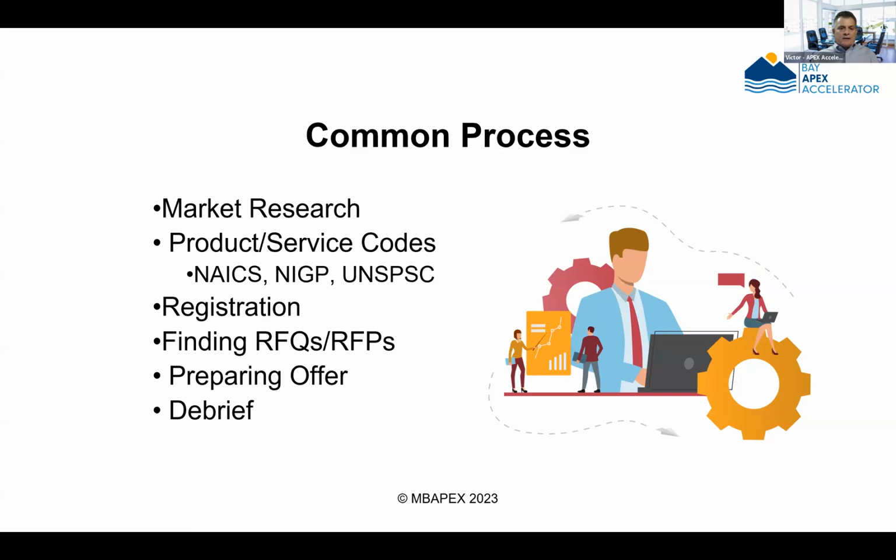So you'll have to then understand which codes they use, and then identify which codes in the various systems you need to upload into the registration system. So again, that's part of the process. Once you've got those codes, you go in and register with your system, putting your name, address, phone number, the codes, etc.